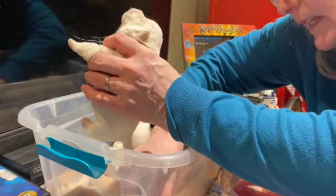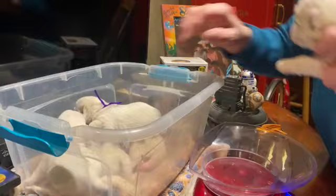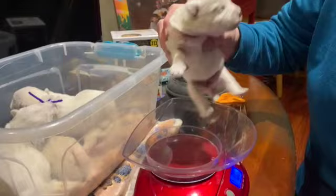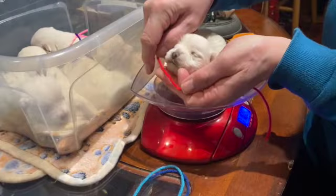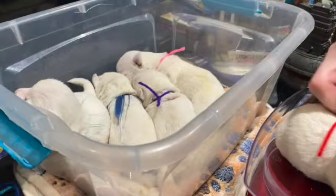Who's next? Red? Red can be next, yeah. Red girl. Let's see if you'll lay down so you can get your string on you. So these guys will be playing with Bailey's and Lala's puppies when they get older. You guys get straight strings. You don't have any black or gray with you. You're straight.